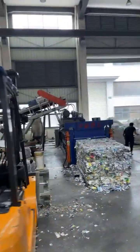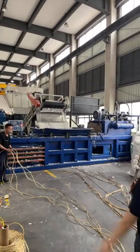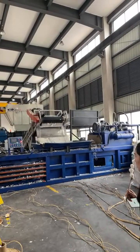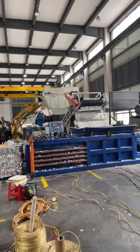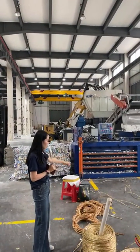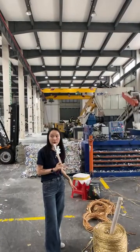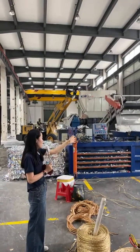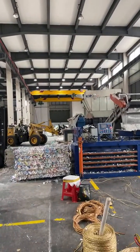Now let's see the shredded material. This is a horizontal baler. After shredding, through a discharge belt conveyor, the material falls down directly to the horizontal baler. This baler is semi-automatic. As you can see, we have an operator here to thread the strapping rope. This is PP rope used for some light material baling, like cardboard or paper or Tetra Pak waste. Material falls down to the hydraulic baler, and there is a pressing plate to press all the material all the way here, and then finally we get a bale around 1.5 meter long.